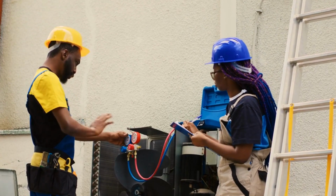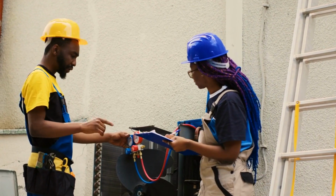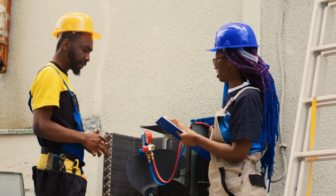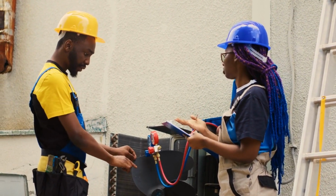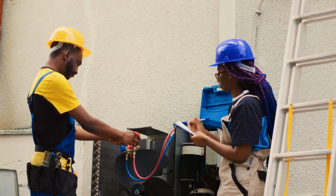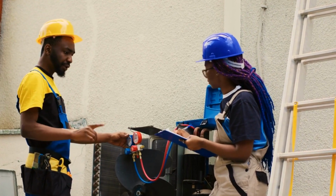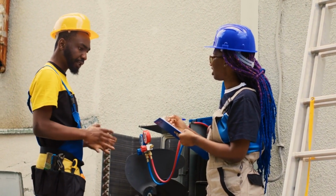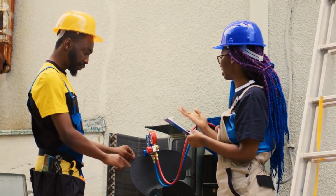Get HVAC inspected. Ensure your HVAC system operates optimally by scheduling regular inspections. With HVAC systems accounting for a significant portion of monthly utility bills, these inspections catch issues early, promoting efficiency and preventing breakdowns. Choosing the right HVAC provider is crucial for a healthy system.